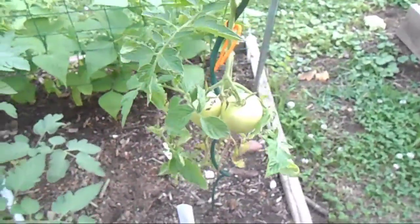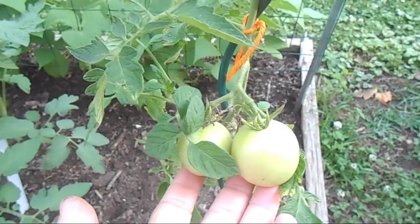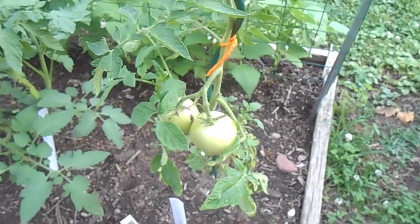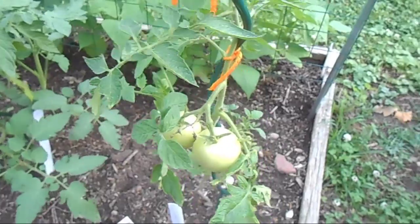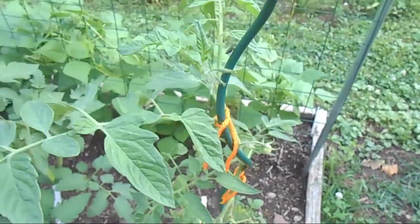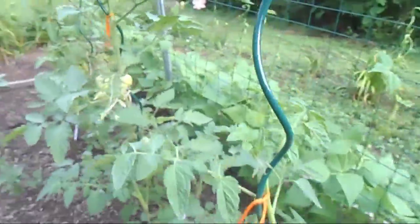Oh, now this little tomato is from the catalog, it's a Johnny Flame. Hope I'm saying that right. It's a little orange tomato. The description said it was small. I'm thinking that's probably about as big as it's going to get. And this little plant here is kind of struggling, but I think it'll come out of it.